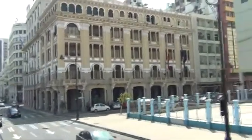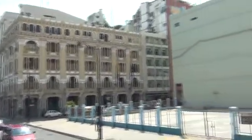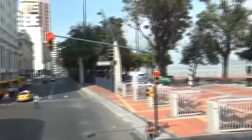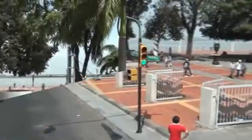The Grey House with colonial architecture that you see on your left is in restoration process. You can even appreciate its original facade, the same one that survived the Great Fire of 1896, which consumed great part of Guayaquil. Here was the former Paris Hotel.